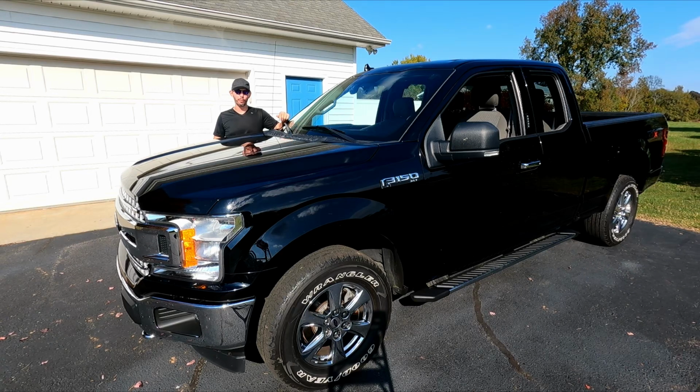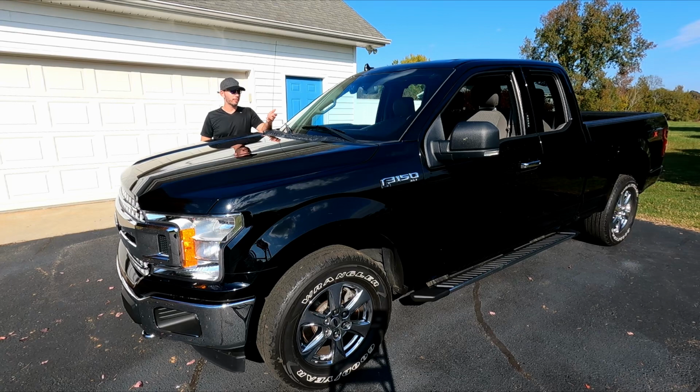It was a bit more comfortable, and I've had five fourth generation Rams in a row, and I figured might as well try another F-150. It's been a while since I've had one. This one is the 3.5 EcoBoost with 10-speed automatic, four-wheel drive, super cab, and it's a nice looking truck overall. So let's take a walk around.